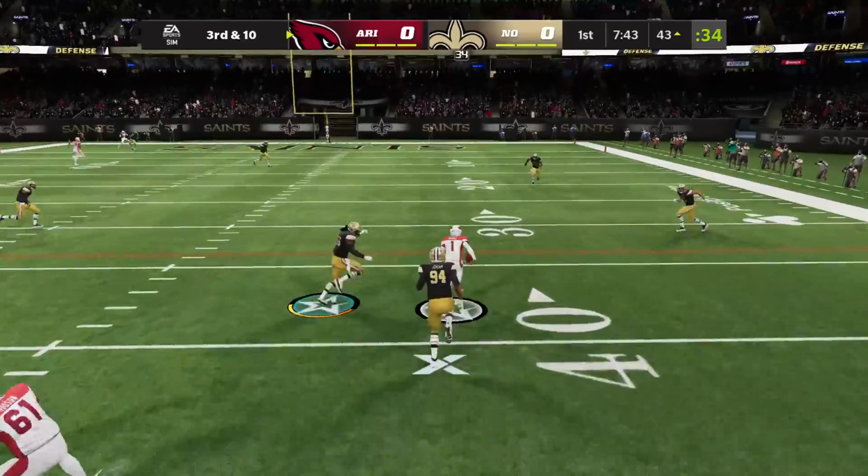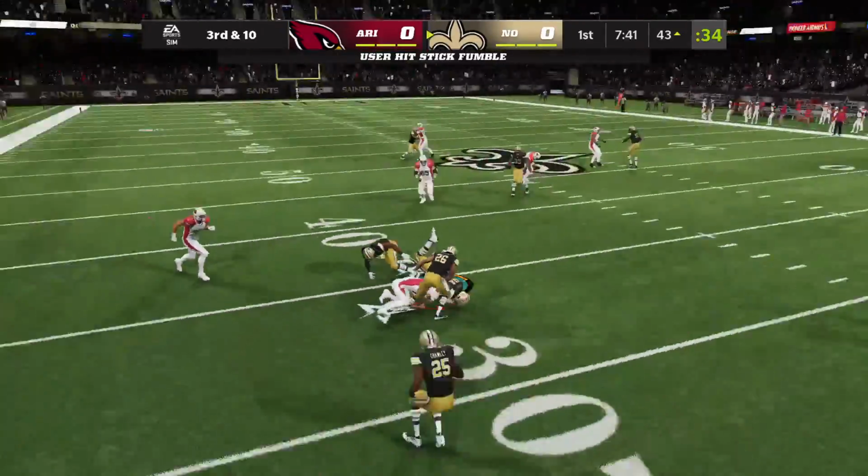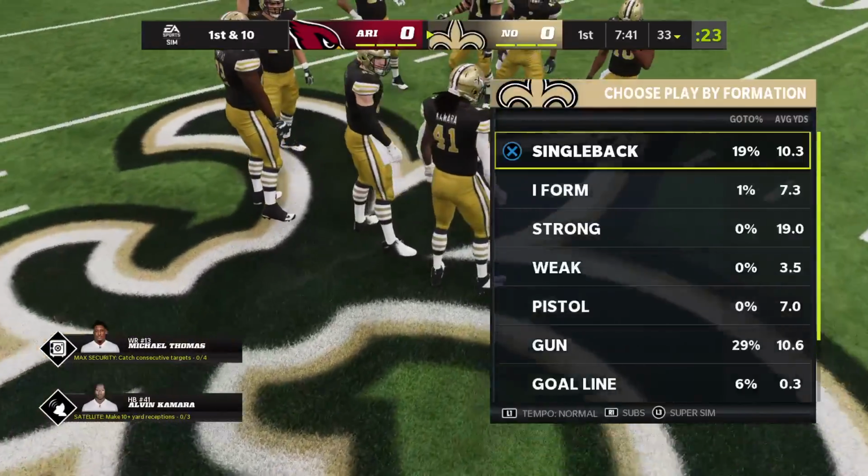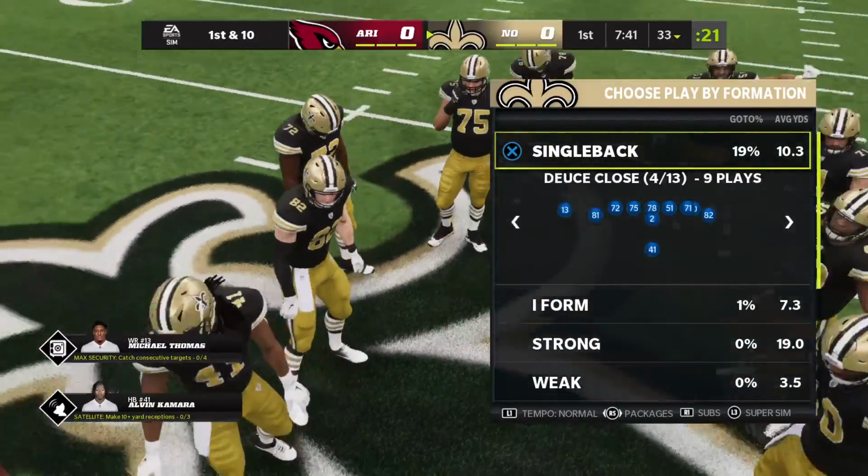Flushed out right. Oh, now Murray has it stripped. And this is picked up by the Saints. And they have the football and will set up shop at the 33-yard line.